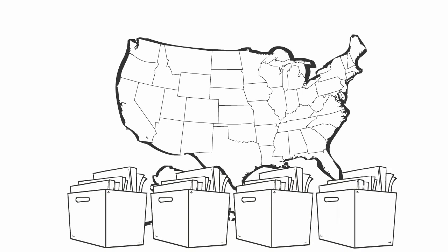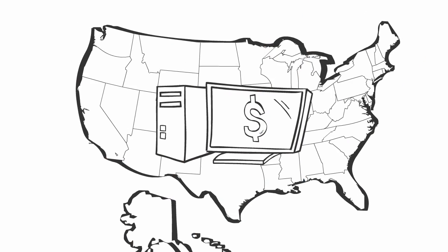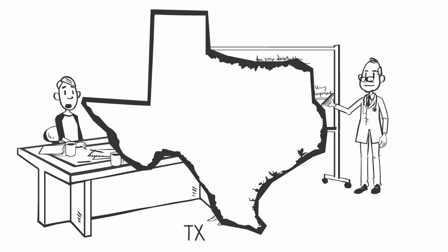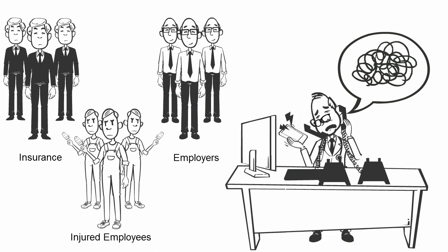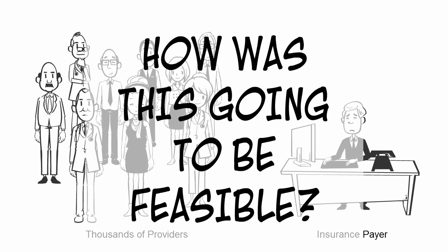Although in limited use, by the mid-2000s, state regulators took notice of those early digital transaction results and decided that it was imperative that the industry must eliminate the reliance on paper. So discussions began in a number of states to enact rules to mandate providers and payers to work together electronically, starting with Texas. Several questions arose. In reality, a medical provider may treat injured employees from multiple employers, each with their own workers' compensation programs. And likewise, a workers' compensation payer may work with hundreds or even thousands of providers. How is this going to be feasible?